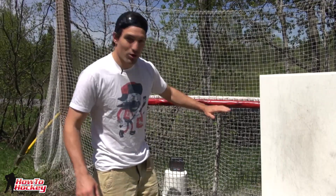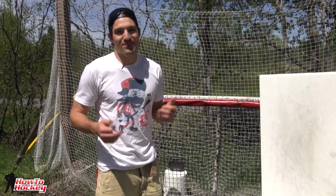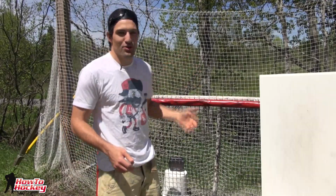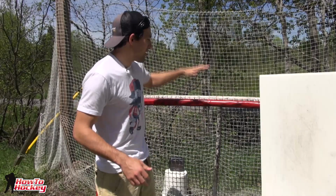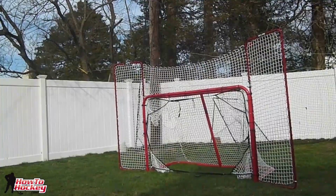If you're always shooting, trying to go bar down, shelf, go for the corners, and you miss a few times, the next time you shoot, you're going to be like, I don't really want to go and get that puck, especially if you keep losing them. So to give you more confidence, have a little bit of room to miss the net and not have to go get the puck each time.